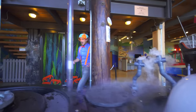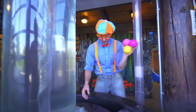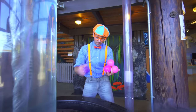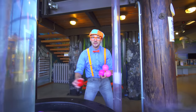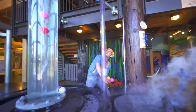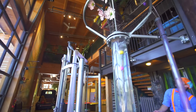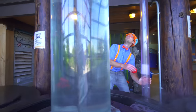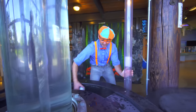Wow. Okay, I'm gonna grab some more of these colorful balls, like this pink one, this yellow one, this purple one, and there should be some more coming. Oh, another pink one. Oh, another purple one, a white one. Okay, get ready, because I'm gonna launch them up there. Here we go. Whoa. Look up there. Whoa, do you see them in the vortex now? Wow. I'm launching the balls up there, and then they go down the vortex.